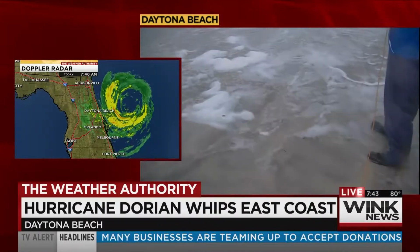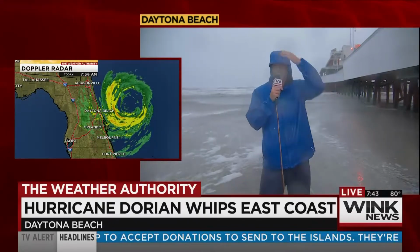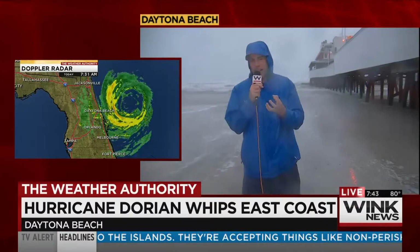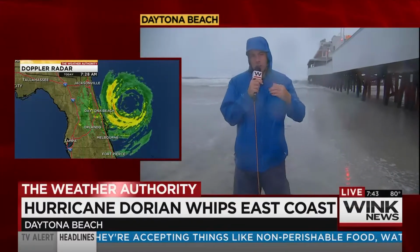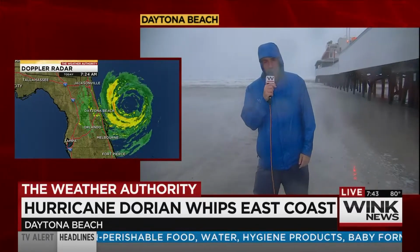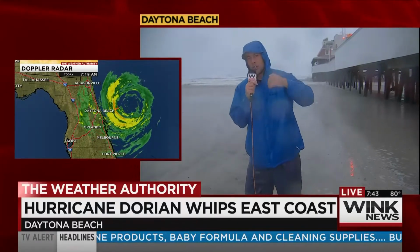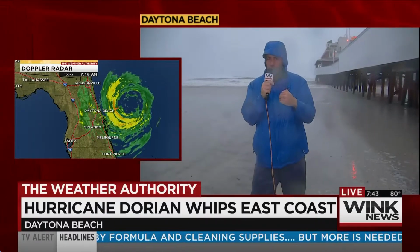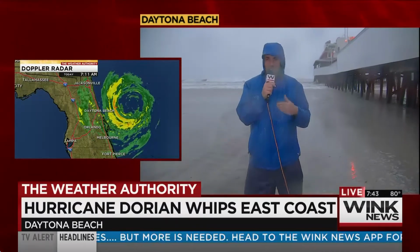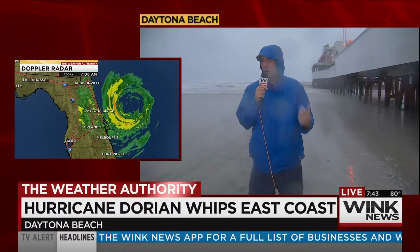Very slowly, very gradually, I've seen an increase in the waves, but believe it or not, this is low tide. The high tide is going to be at around noon and 1. But if we could, let's go back to Doppler radar. The good news, at least here for Daytona Beach, which so far has been taking it like a champ: we've had some tropical storm force gusts, but the hurricane force gusts have been closer to the eye wall. That's what I want to avoid, and it looks like I will. That's where the wind gusts could be in excess of 80, 90, even 100 miles an hour. I'm going to avoid that, and that certainly helps us out around Daytona Beach.